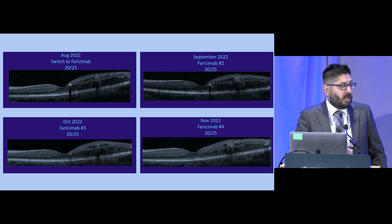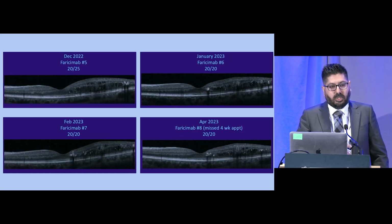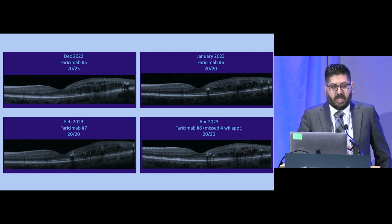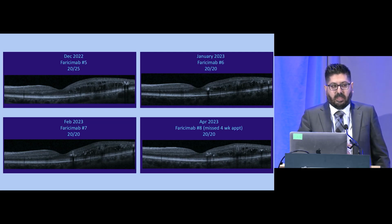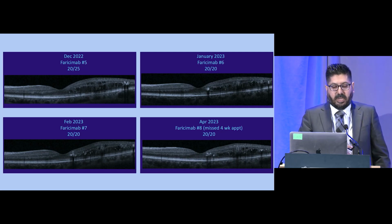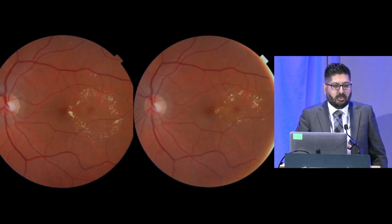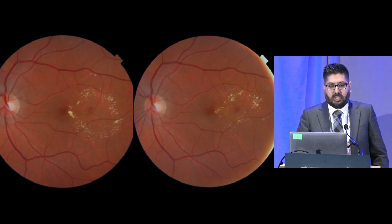There's still ongoing IRF, but I feel the volume has reduced, and so she's done quite well. She's quite happy. She actually missed a 4-week visit. She was out at 6 weeks back in April, and her anatomy remained fairly stable. Not quite the durability outcomes of the first case, or some of the durability that Diana expertly shared with us from the phase 3 trials. But she's happy and doing fairly well. You can see on the color fundus images, the exudation has reduced since she first came to see me.